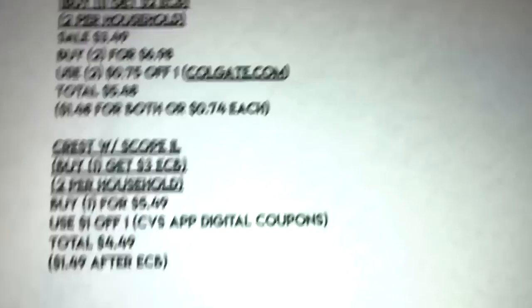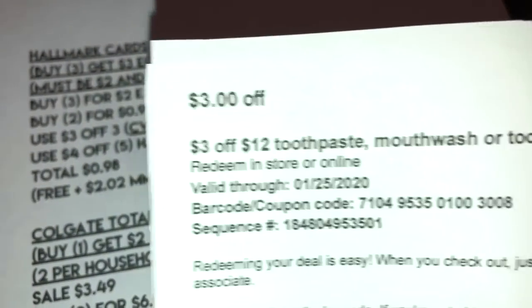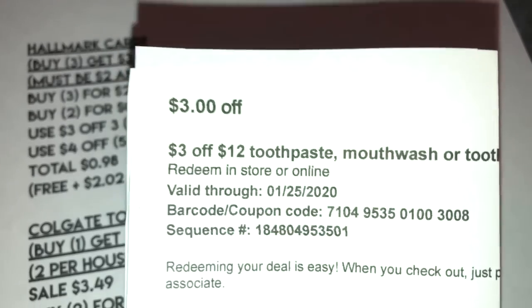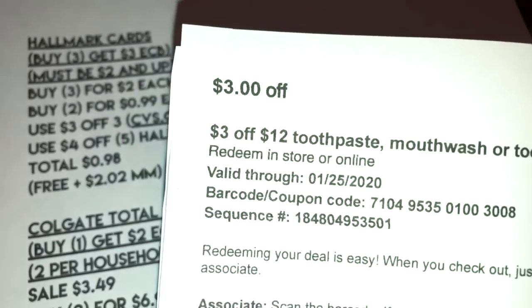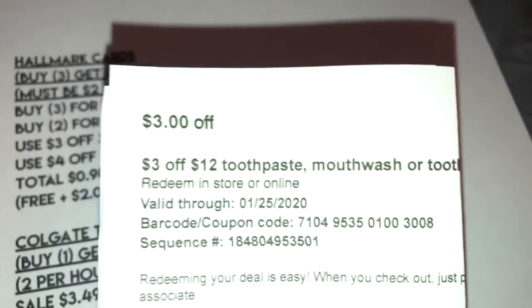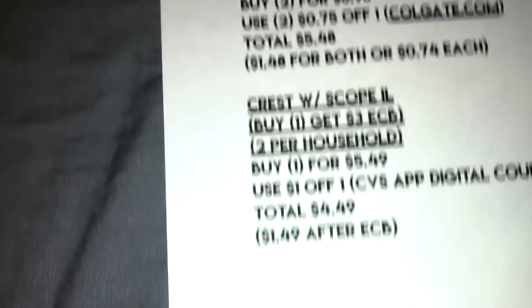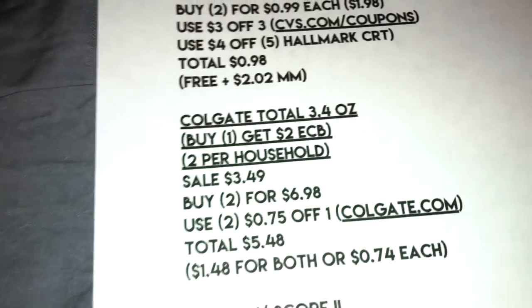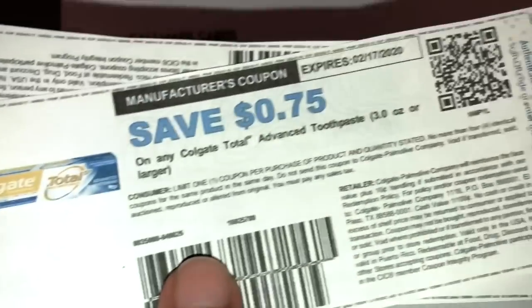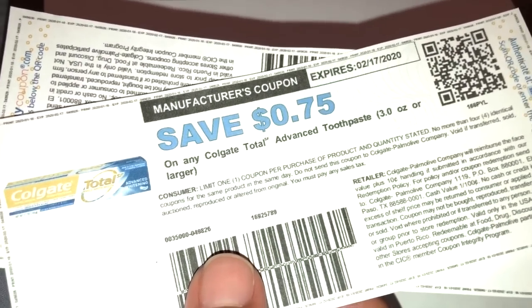Now I do have a $3 off of 12 toothpaste CRT. So I'm going to try to use it tomorrow and see what happens, because a lot of you guys are saying that you're having issues with all oral care CRT. So I'm going to try it out tomorrow with these 2 deals, and let's see what happens. And then I have the 75-cent off coupons from Colgate.com. So this is what the coupon looks like right there.